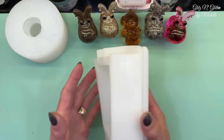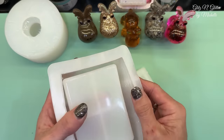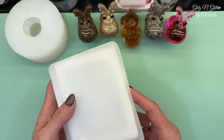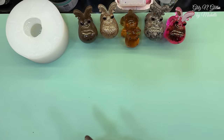This one is the book mold. So this is the cover of the book. And this is the book. It's got the pages inside. So I have a few little ideas roaming around my brain for this one. So that's going to be cute, I hope. I don't know. We'll see.